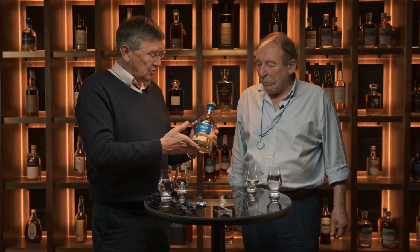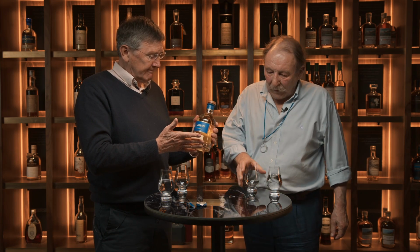So you should call it that, because we weren't going to put age statements on it at this stage, because this is 4, 5 and 6 years of age. So I'm going to open and pour this now, and this is a vatting of 90% first fill bourbon, 10% Oloroso sherry butts.